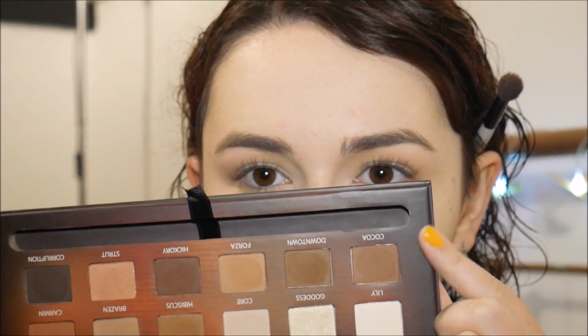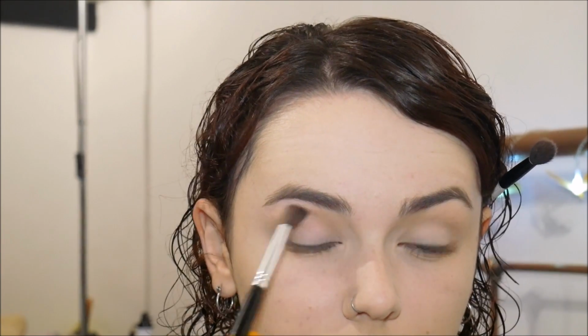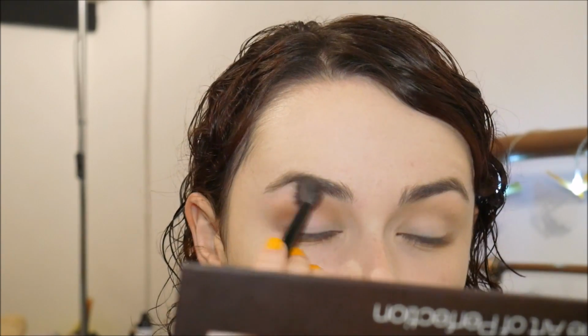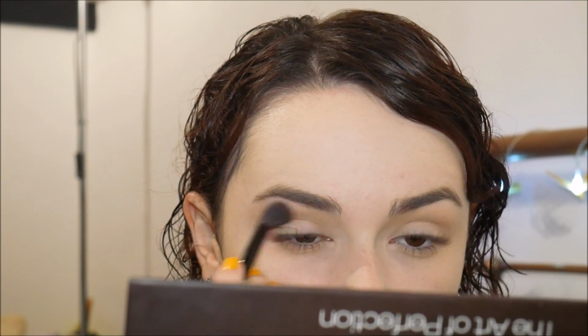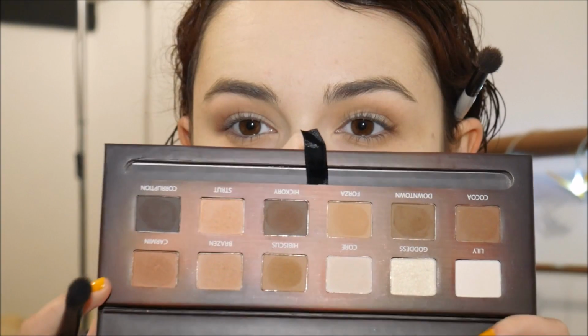Then I'm taking Cocoa, sorry, which is a really warm chocolatey brown, and I'm taking it on the pencil side of the brush that comes with the palette actually, which is great quality by the way. And I'm doing the exact same thing as I did with the first colour, but in a smaller radius, so I'm placing that directly into the crease and not blending it as far above, but I am taking that brush that I used with the Brazen transition shade just to blend out as well.